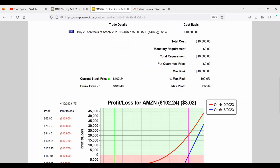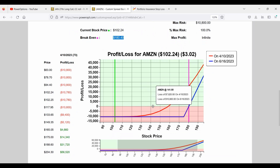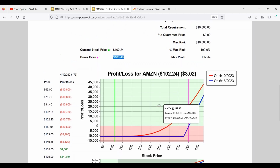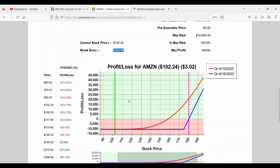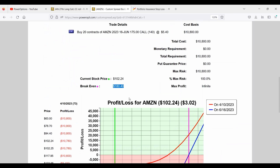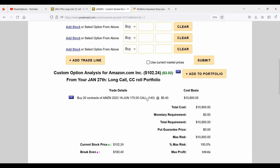Where does our current position stand? At June expiration, we have a break even of 180.40. Probably not going to see a break even price until we get up to the 150 range. Well, that's out to April, but still, we're not going to see break even at that time. We can evaluate what the break even would be 10 days from now, 20 days from now, using the calculate feature. But let's take it as it is. We know we're near full loss on the position. Break even is 180.40 and the stock is at 102, far and away from reaching a break even.